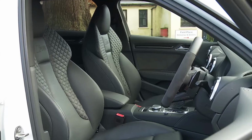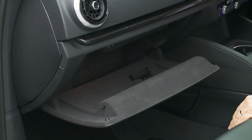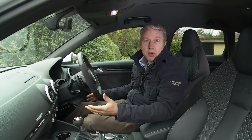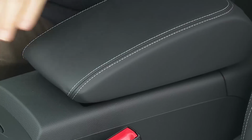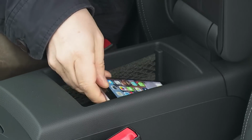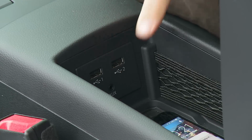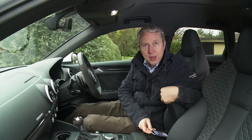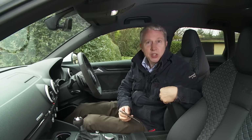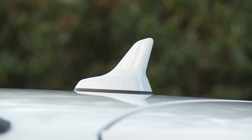We think storage space could be better too. The glove box is small, particularly when, as here, it's filled with media stuff, and the door bins are rather compact as well. We'd make the same comment about the console box between the front seats, though it is a useful place to put your phone, thanks to the provision of an aux in point and twin USB sockets. Now, if you've gone for the Audi phone box option, there's even a pad that charges your handset and boosts its reception through the roof aerial.